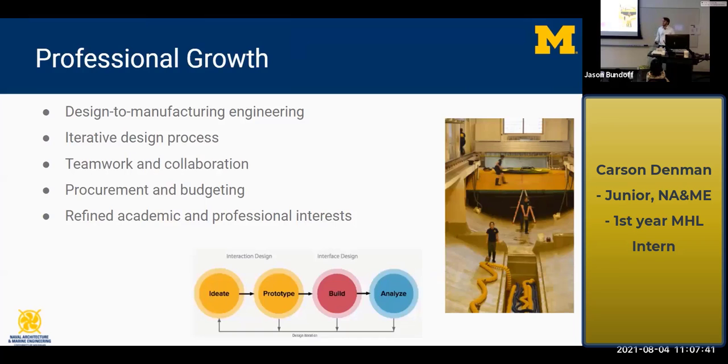Taking a look at the iterative design process, so having to say, all right, we're building this, but this is not what we want after we finally built it, and having to go back and make modifications to what we want to see, especially again in the CNC vacuum, making something and then really realizing that what I made was not what I wanted.